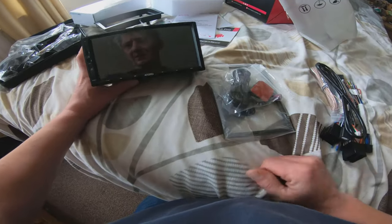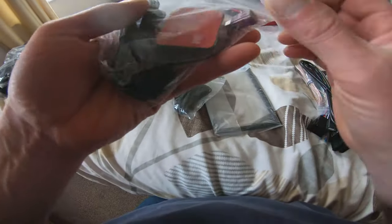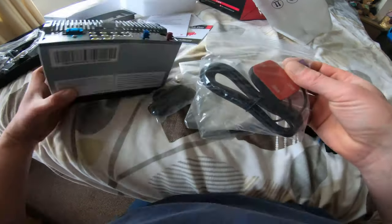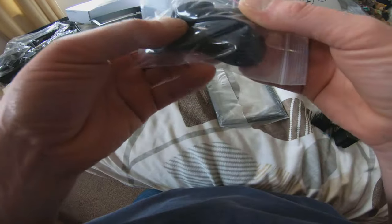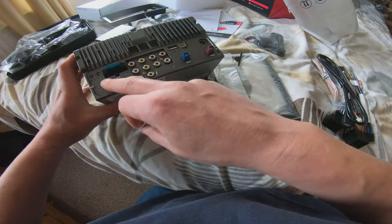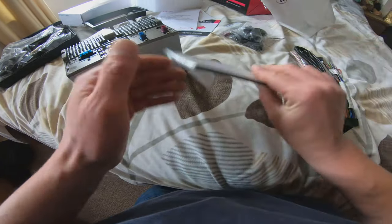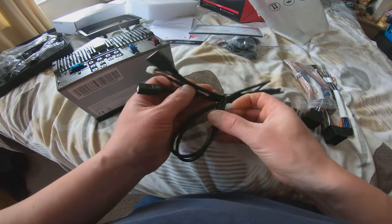That's the front of it. That's nice to see as well, proper 3M sticky pads. Which one are you? Like most of these things, they're normally colour coded, so that'd be the GPS antenna. Mic for the hands-free. So, I'll go in there. Fascia. Pair of USB extensions.